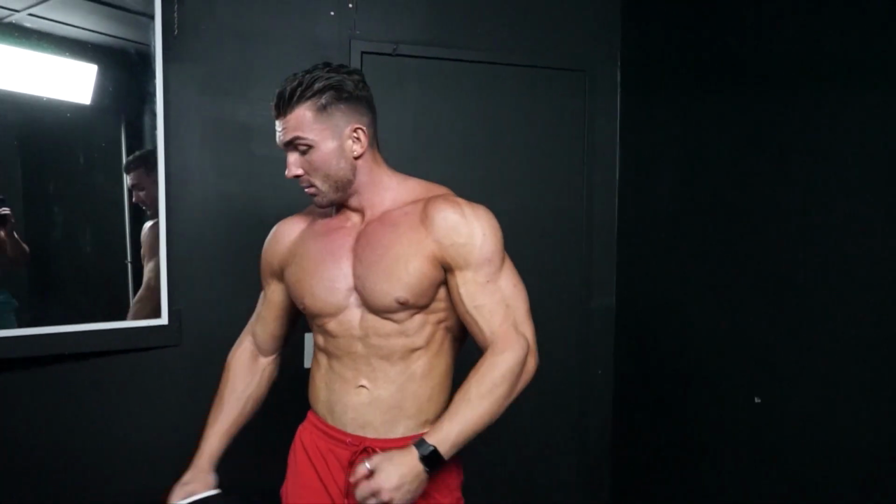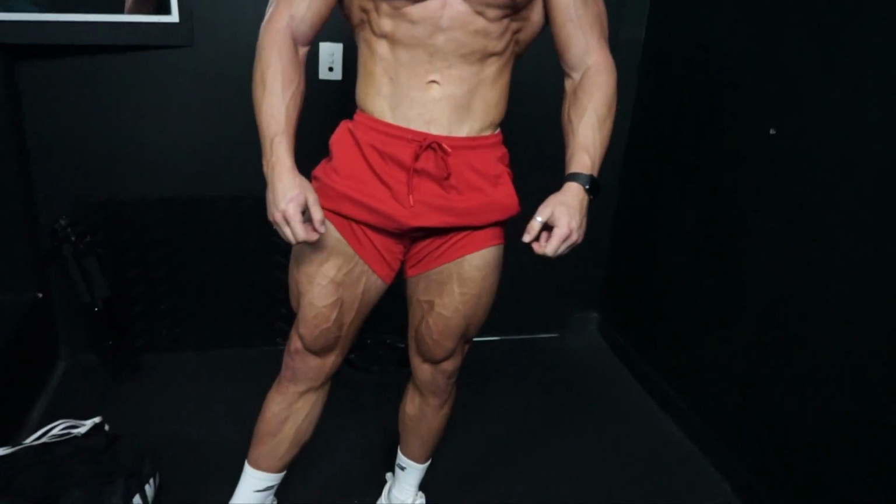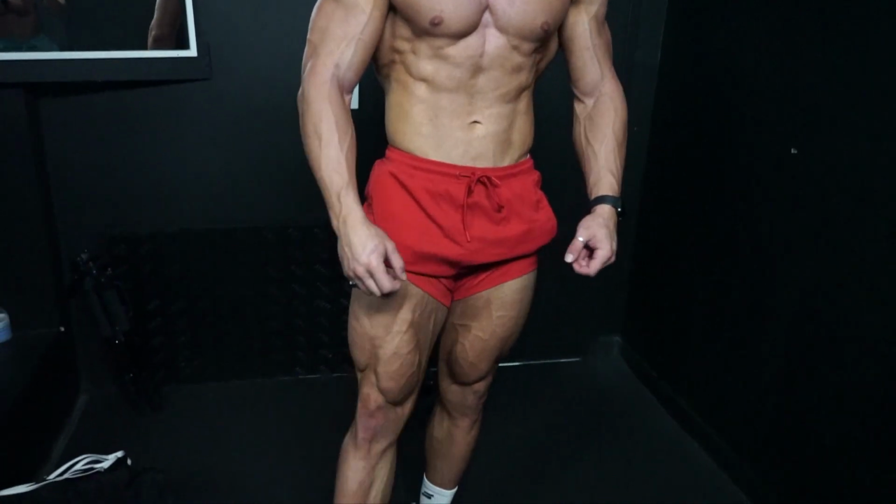Looking good, Buddy. Feel pretty good, to be fair. Feeling full. Legs are holding in there. They're holding in tight. Haven't trained them in like 2 weeks probably. Yeah, probably a couple of weeks now. Feel pretty good today.